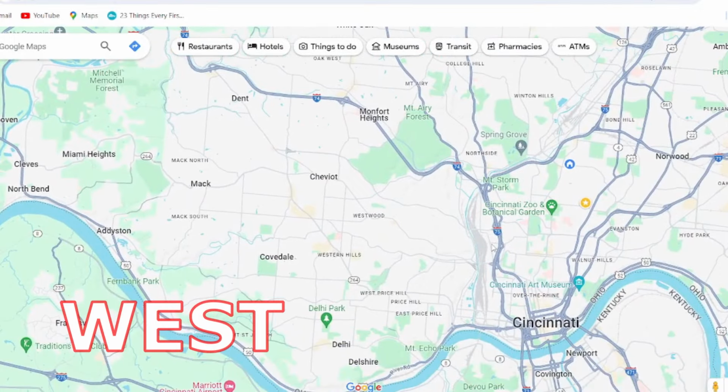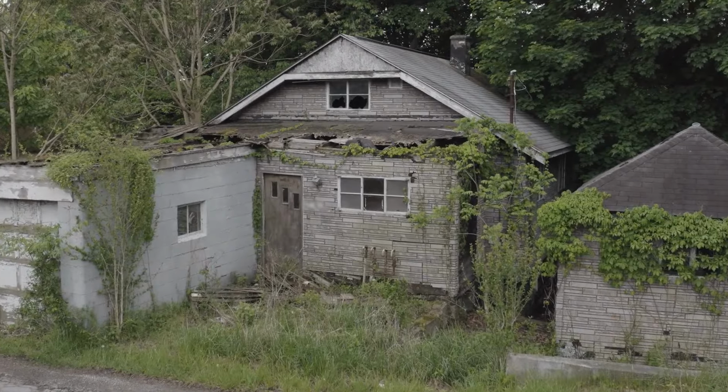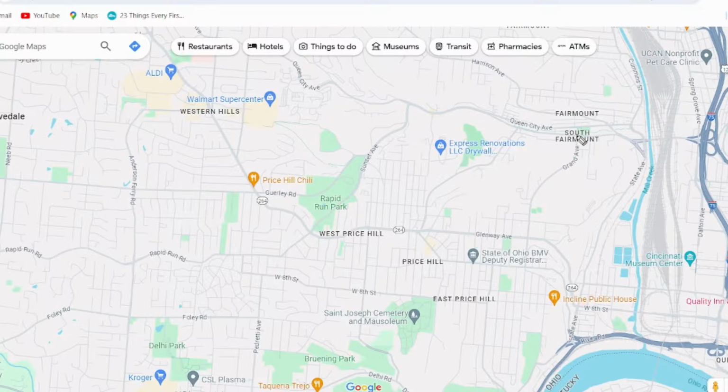I do want to move on to the west side because it encompasses such a massive part of Cincinnati. The neighborhood of Westwood itself is actually the most populated neighborhood in Cincinnati, with roughly 40,000 people living there. Now, the west side does have some of the roughest areas in the city. I know that there's some big efforts present to try to transform the west side, but a lot of it still really needs a lot of work, such as South Fairmount right here, still a pretty rough area. East Price Hill, still a pretty rough area.